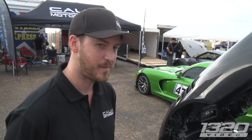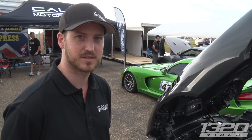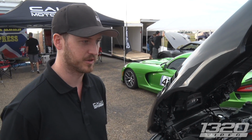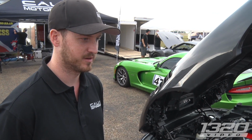Yeah. And this car comes stock with like 645 from the factory. 645, but that's at the crank. This is 1750 at the wheels. Holy crap. So it's more than three times the stock power. Yeah, three and a half times the stock power. They usually dyno about 530 to the wheels stock. Wow. Three and a half times the stock power.